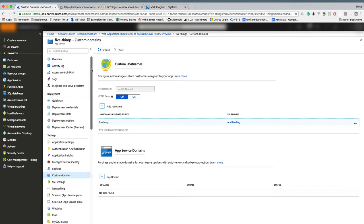They kept catching us. I was like, wait a minute, can't you buy an SSL cert from within Azure? I swear I've done that. Okay, sure. Maybe you can.